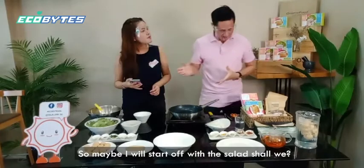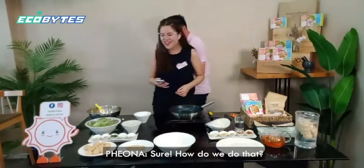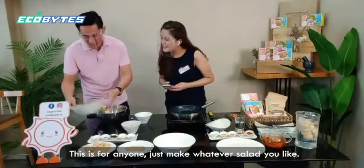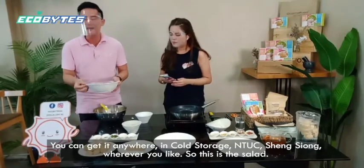So maybe I will start off by salad. Okay, sure. How do we do that? Okay, very simple, no brainer. For whatever kind of salad, just make or mix salad, get it anywhere in cold storage, NTUC, Sheng Siong, whatever.